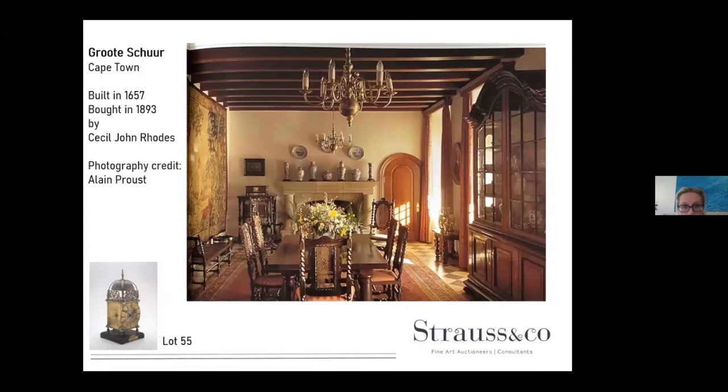And when we are putting together a sale, we always look at provenance. And you'll just see a little clock in the bottom of your left-hand screen. It's lot 55. It's a very sweet and very nice brass lantern and clock by the Goldsmiths Company, and it's got a fantastic plaque which is inscribed H.B. Dusalong in memory C.J. Rhodes, the 10th of April 1902, and we wondered what that was about. So we asked the family, who are originally from Zimbabwe, just to tell us a little bit about this clock and what that plaque was about.